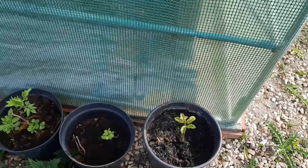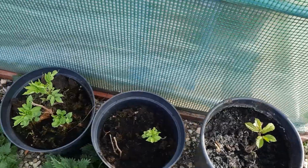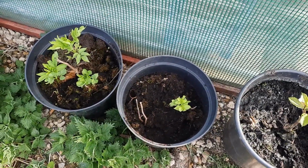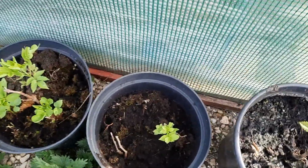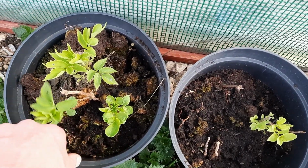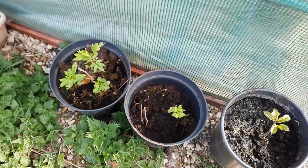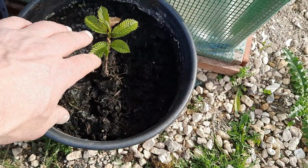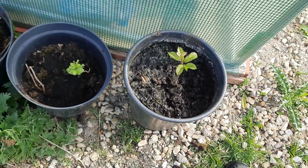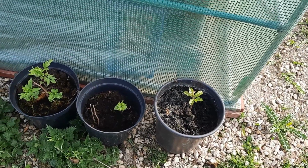You might remember, over a year ago, must be nearly 2 years ago, I took some cuttings from the elderberry trees on the field boundary and just stuck them in, and I'm quite pleased to see that 1, 2, 3, 4, 5 have grown on, and there's a chestnut tree here that actually has come from a chestnut. So hopefully over the next year or so these will grow on and then they can get planted out.